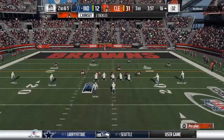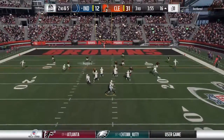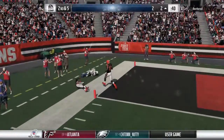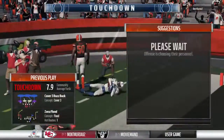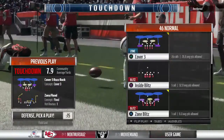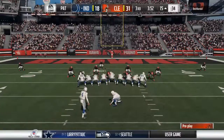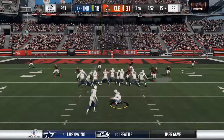When you see zone defense and you know you've got a drag route on as your primary call, you've got to be really careful as a passer. And he takes this one in for a Colts touchdown. T.Y. Hilton, his second touchdown of the afternoon. And the Colts are able to cut into this lead.